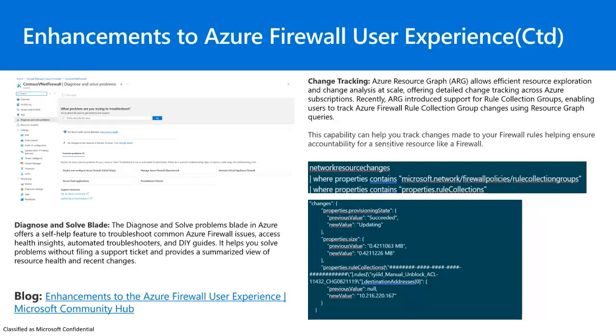And then finally, we have the change tracking enhancement. This is an integration with Azure Resource Graph. Azure Resource Graph allows efficient resource exploration and change analysis at scale, offering detailed change tracking across Azure subscriptions. Recently, Azure Resource Graph introduced support for rule collection groups, enabling users to track Azure Firewall rule collection group changes using resource graph queries. This capability can help you track changes made to your firewall and firewall rules, helping ensure accountability for a sensitive resource like a firewall in our network security environment.